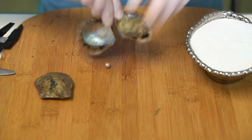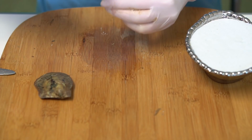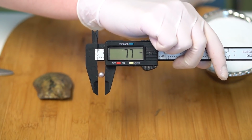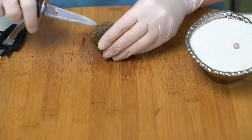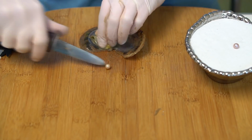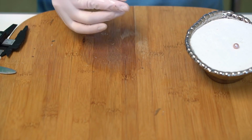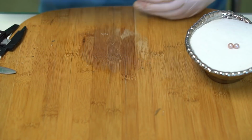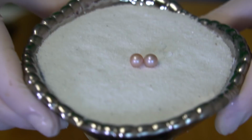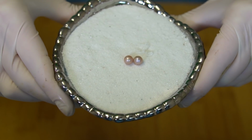All right, we have a light purple. And maybe a pink for this one. Oh, they both kind of have a purple. This one is a little more pink. Beautiful. Congratulations to Carol and Kayla.